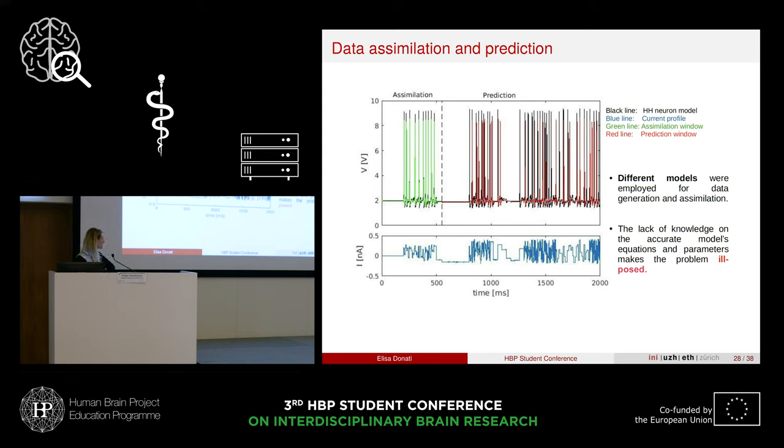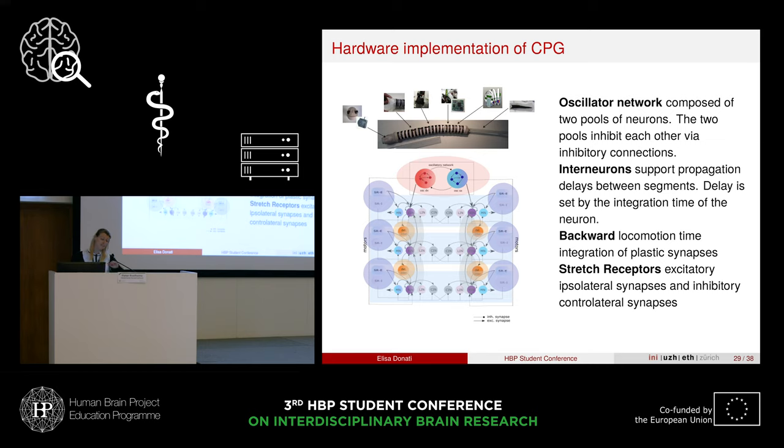In this case, as I said before, for doing this specific data assimilation we had to use not the standard adaptive exponential integrate-and-fire neurons, but the other silicon neuron, the one that is based on Hodgkin and Huxley, because we really wanted to check the behavior of the protein channels. So this is the chip where we designed these silicon neurons.